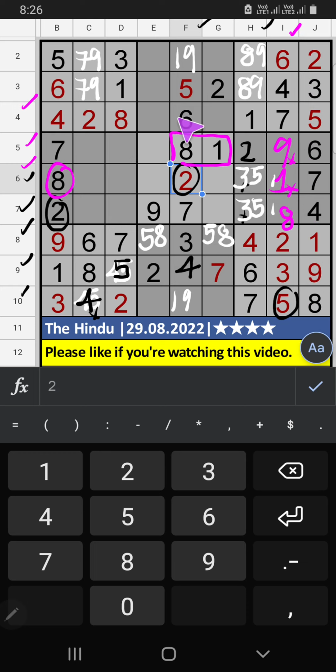4th row, 2 numbers are remaining, 3 and 9. Column E, we already have 9. So 9 can't come in the cell, 9 is confirmed here. Then 3 is here. Second grid, we have 9. So 9 can't come in the cell, 9 is confirmed here. Then 1 is here.